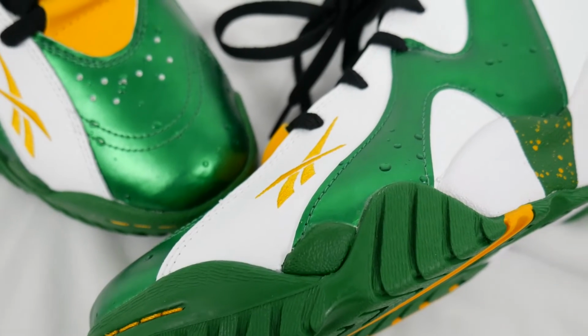And one of my favorite things about shoes is a little logo on the lateral side near the toe box. Don't know why, but it's just something that I really love about that placement. And Reebok does it here with the Vector logo done up in that yellow colorway.